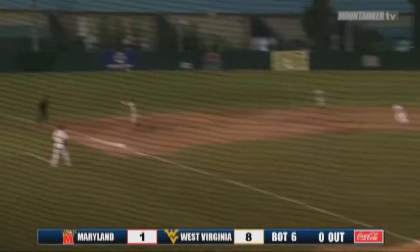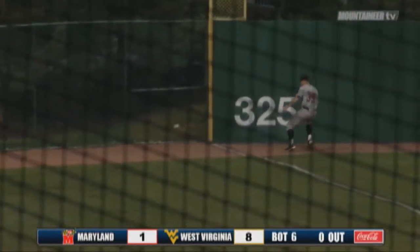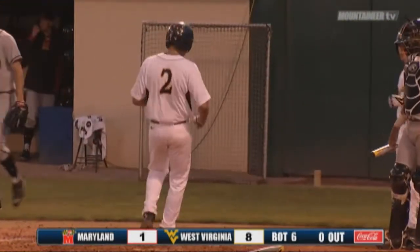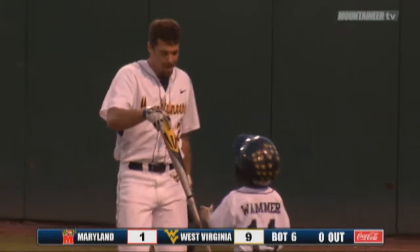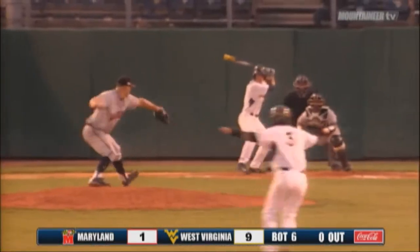3-2 pitch, that ball's laced down the left field line, fair, extra bases into the corner. Constantini will trot home, and Taylor Munden another double here on Tuesday night, his second of the evening, and he continues to rip off doubles for WVU. It's now 9-1 Mountaineers.